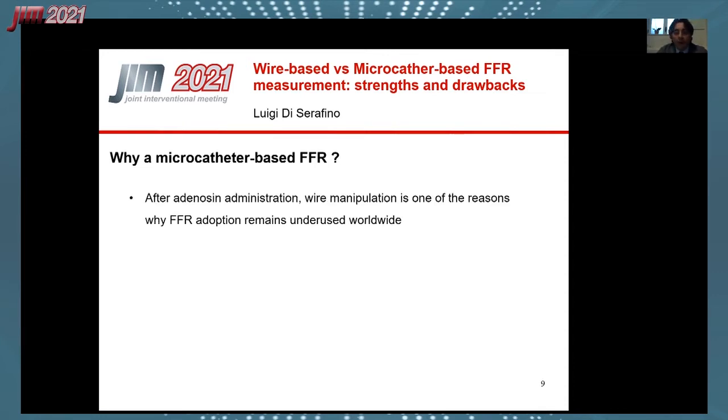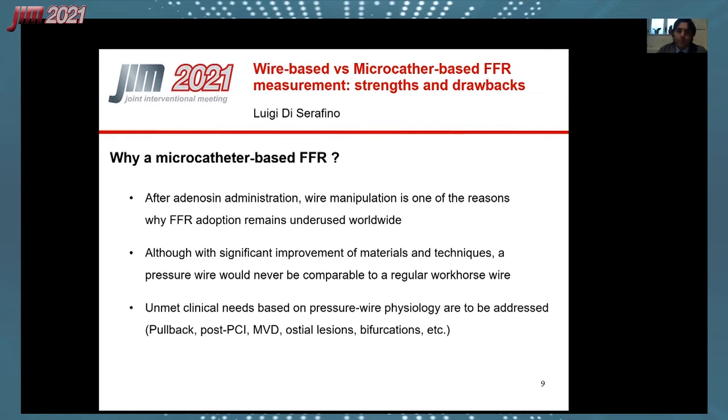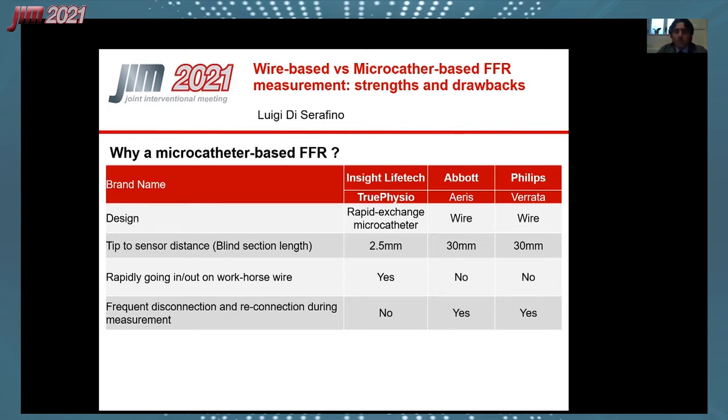First of all, because after adenosine administration, wire manipulation is one of the reasons why FFR adoption remains underused worldwide. Although with significant improvement on materials and techniques, a pressure wire will never be comparable to a regular workhorse wire. In addition, there are some unmet clinical needs which need to be addressed, and probably the pressure wire does not facilitate this progress.